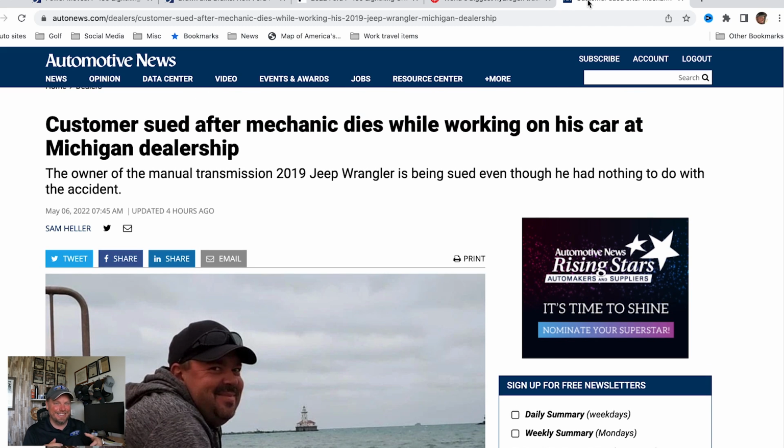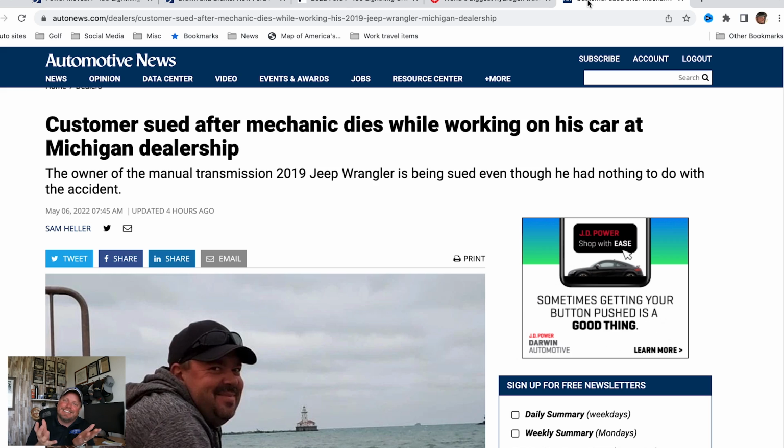He wasn't even in the dealership. How dumb have we gotten in society that we go ahead and sue the owner of the vehicle who's not even there? Just bizarre. And maybe there's more to it and the lawyer knows more stuff, but this is a hard one for me to even see in court, and I don't know.